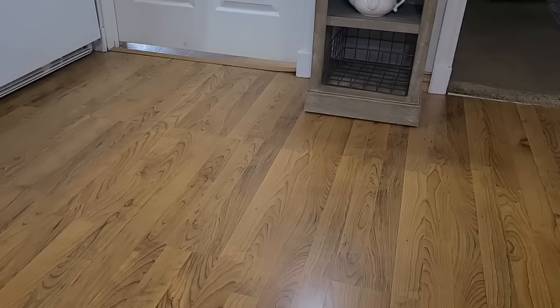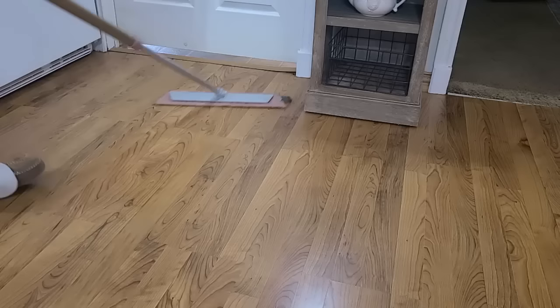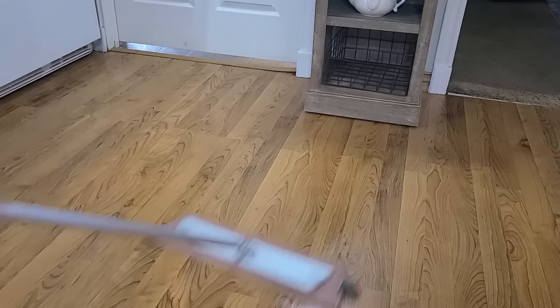I normally use my spin mop when I'm mopping my kitchen floors or mopping the house, but since I'm just going to do this one little area today in this video, I'm going to use my Norwex mop and the squirt and mop that I get from Grove Collaborative. It's in the sage mint smell that absolutely smells wonderful. And guys, if you own a Norwex mop yourself, you already know that it sanitizes and cleans with just hot water.